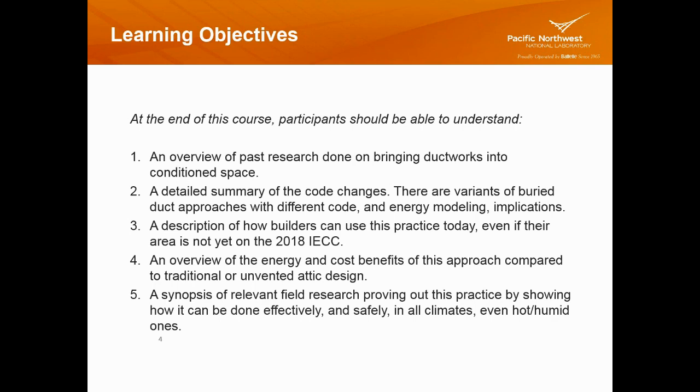So some learning objectives of what we'd like to make sure that you take away today: getting a brief overview of the research that's been done on ductwork in conditioned space and unconditioned space, and a summary of what the code changes are. If you're not familiar with the code cycle, you might want to go out and take a look at that at ICC's website. Also a description of how builders in practice today can change how they were doing things, so they might want to modify those to maybe look at doing buried ducts, and the code will go into that.